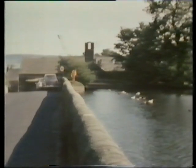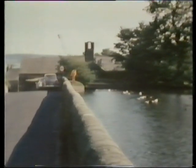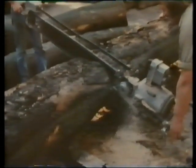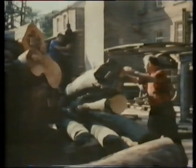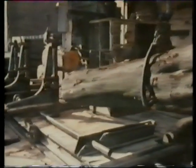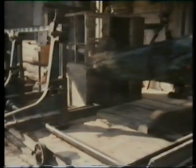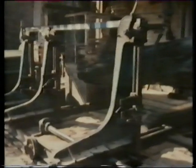This isn't just a duck pond. There used to be lots of mills round Chipping, and this is a mill pond where they used to store the water which came through here to drive the water wheel in this old mill. In fact, the water wheel isn't used anymore, and the mill has been turned into a furniture factory. Do you remember the huge logs of wood you saw going through the village? Well, here they are, ready to be made into chairs and tables. But first they have to be cut up and then sawn into planks.